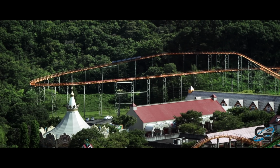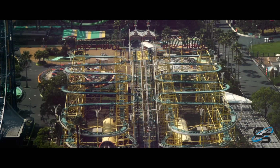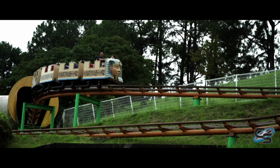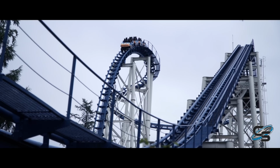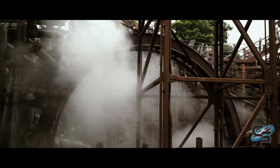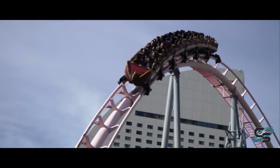Whether that be because of layout, theme, the actual type of attraction, or just anything else that makes the ride a little bizarre. Now, what is weird to some people won't be weird to others, and while not every attraction on here is a great ride, they're all here for a reason. I'm going to be sure to explain to you exactly what each of these rides did to make it on my top 10 weirdest Japan roller coasters list.